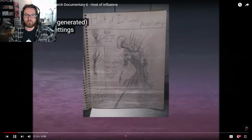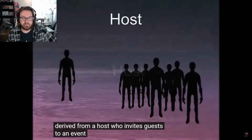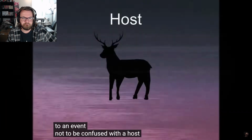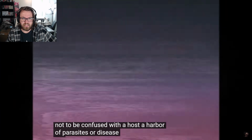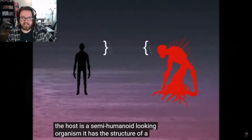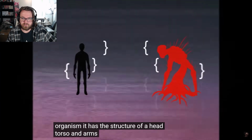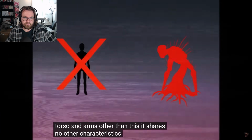The host of influence, more commonly referred to as the host, has its name derived from a host who invites guests to an event. Not to be confused with a host, a harborer of parasites or disease. Okay. The host is a semi-humanoid looking organism. It has a head, torso, and arms. Other than this, it shares no other characteristics. It's like a creature I would fight in a D&D fantasy RPG.